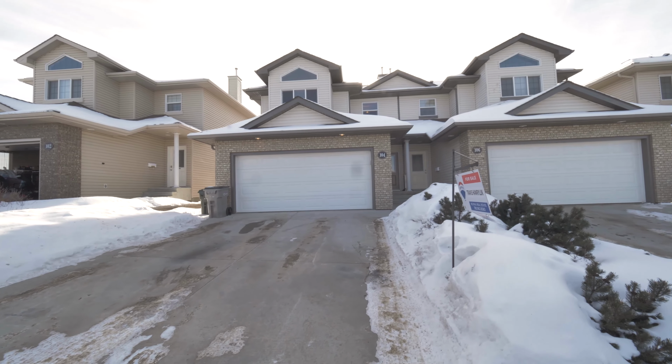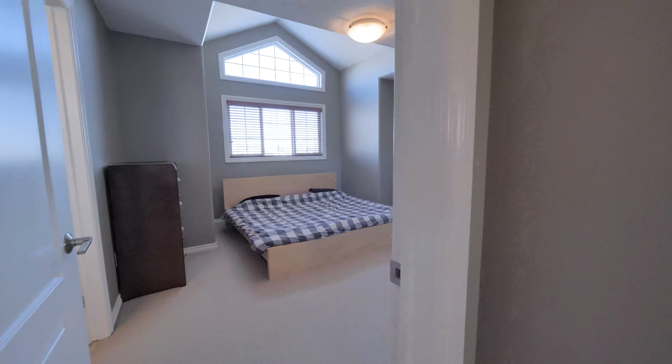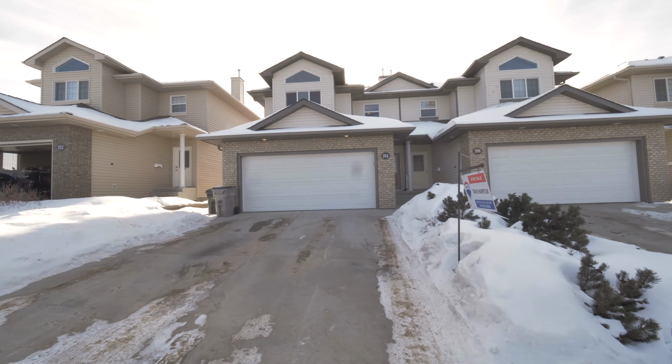The top three things that I love about this home are, number one is the main floor. It features 9-foot ceilings, a gorgeous corner gas fireplace, and beautiful south-facing windows. Number two is its master bedroom. This master bedroom has a grand feeling to it that features incredible, unique, contemporary ceiling lines. And number three is that it's a condo that features low maintenance lifestyle.